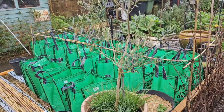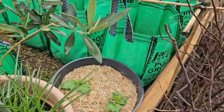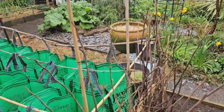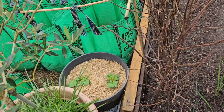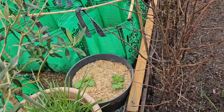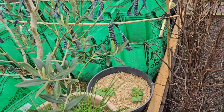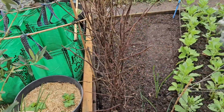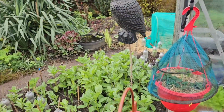All the potato bags. That's two, the other two over there. That's the 4 slices of potato that had chitted, which were on a shop bought potato, and the broad beans are looking good.